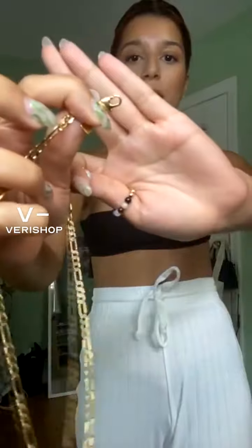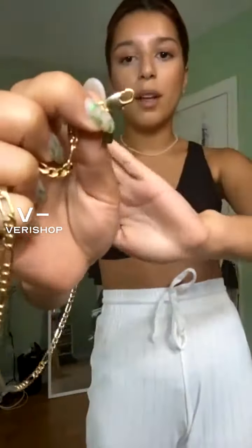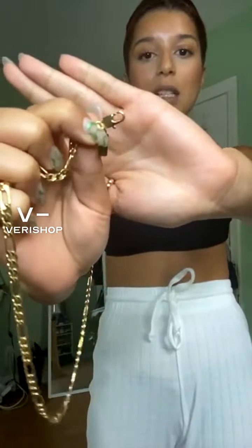Again, I always break this necklace down on my lives. It's literally my favorite item I've ever gotten on Verishop. So there goes to show that it has this amazing really big clasp. I'll try to show you more of it, but it's a pretty big clasp compared to other necklaces. I'm sure that you guys know that they come in super tiny clasps, and you can't even put your finger to open it and put it on by yourself.